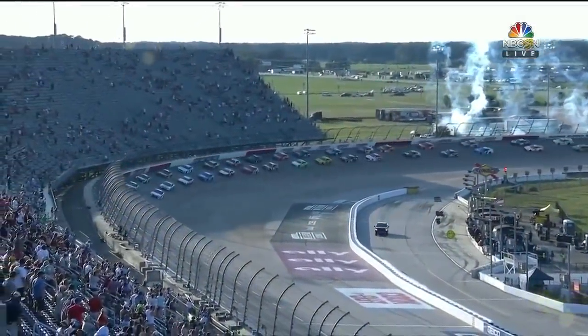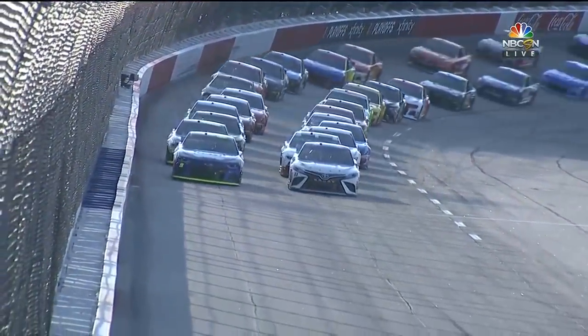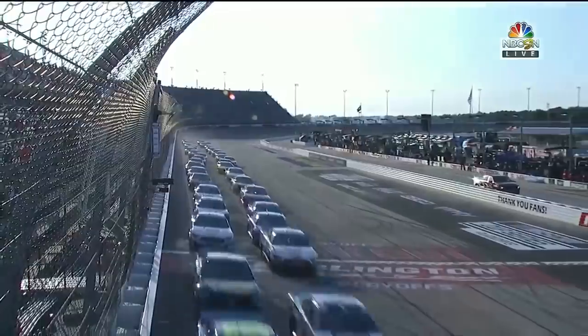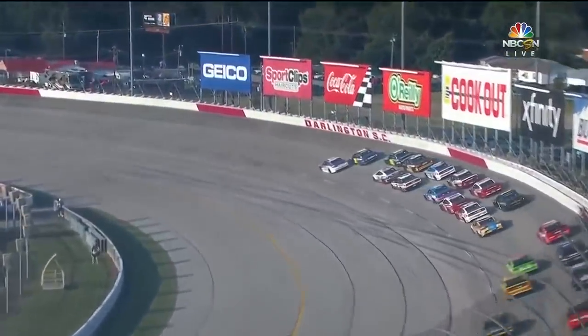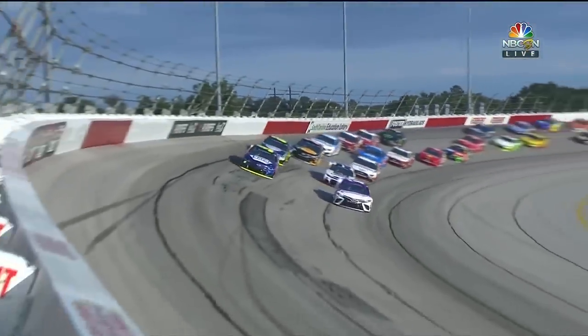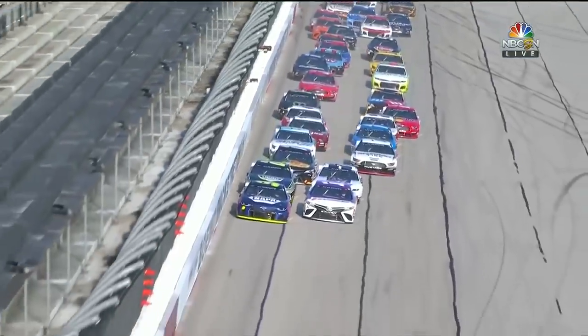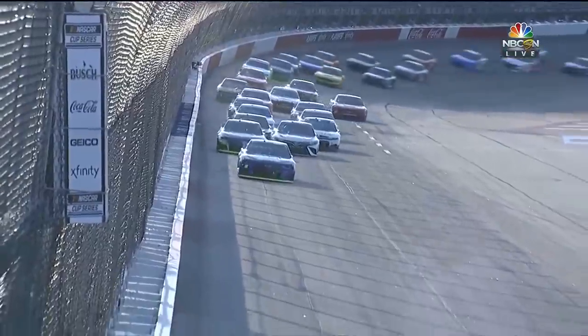Off of turns 3 and 4. The Southern 500 is underway. That outside line prevailing for Chase Elliott as he will take the lead on lap 1.